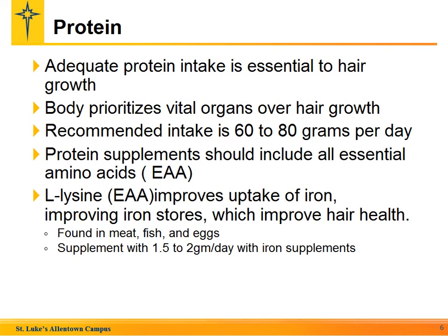And when you're eating tiny amounts of food, it's really hard to get all those essential amino acids. If you take a protein supplement that doesn't have all those essential amino acids, your body will continue to break down your muscle to get those essential amino acids for your vital organs. Okay, so that's why we recommend certain types of protein supplements after weight loss surgery.